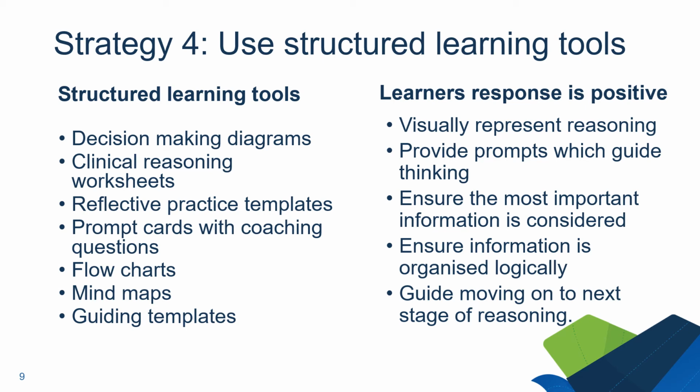Examples of structured learning tools are decision-making diagrams, clinical reasoning worksheets, reflective practice templates, prompt cards with coaching questions suited to your practice setting, flowcharts, mind maps, or other guiding templates developed locally or by your profession. Supervisors can develop these with their students, or students can develop them together.